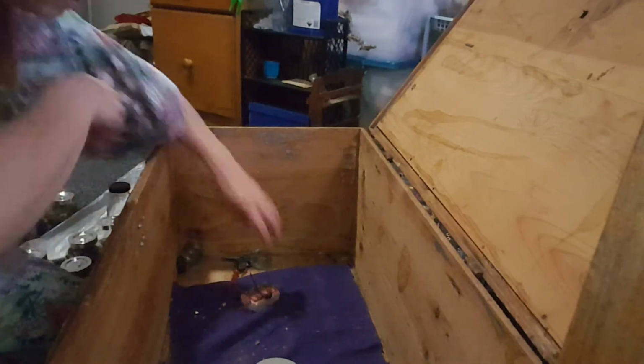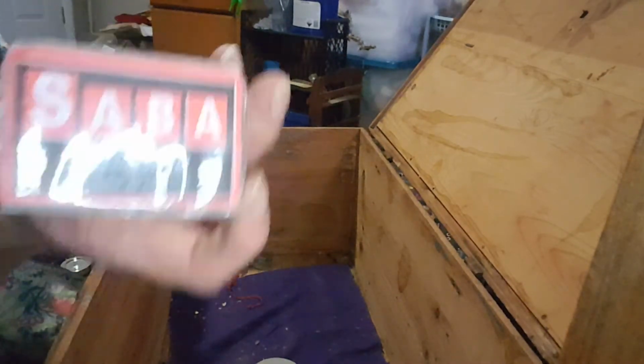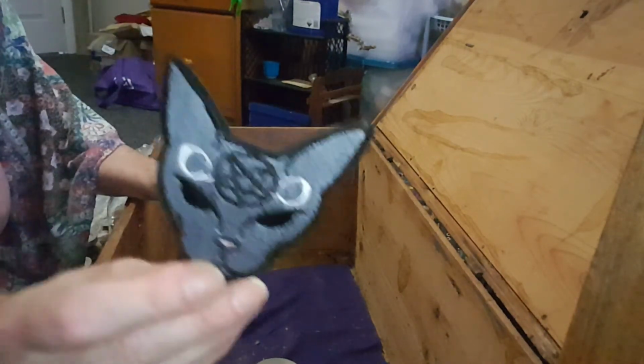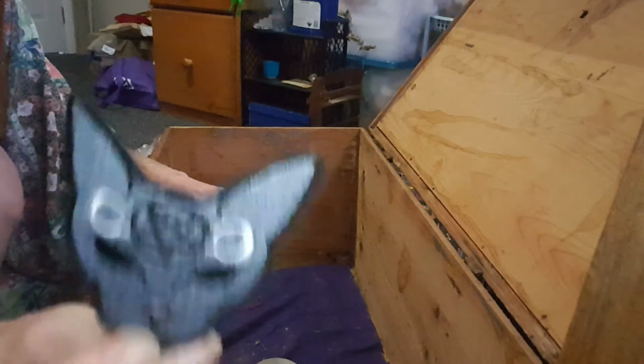So happy. Oh, alum, block of alum. Alumbre. Ooh, another kitty patch. I've got a few of these patches.